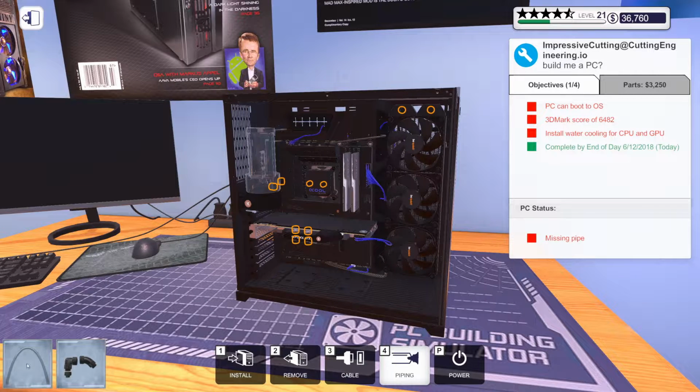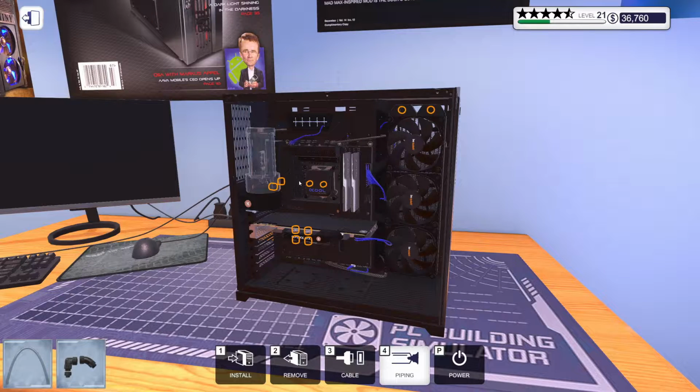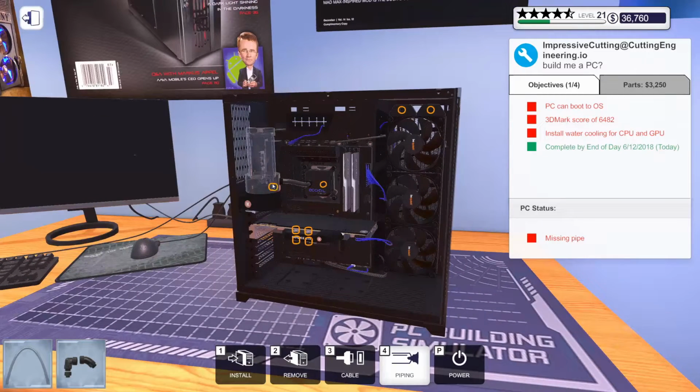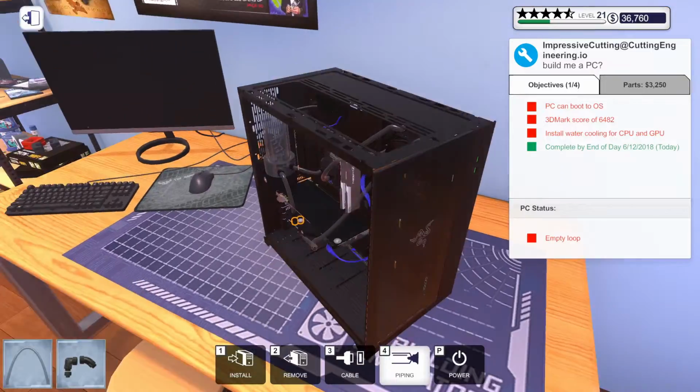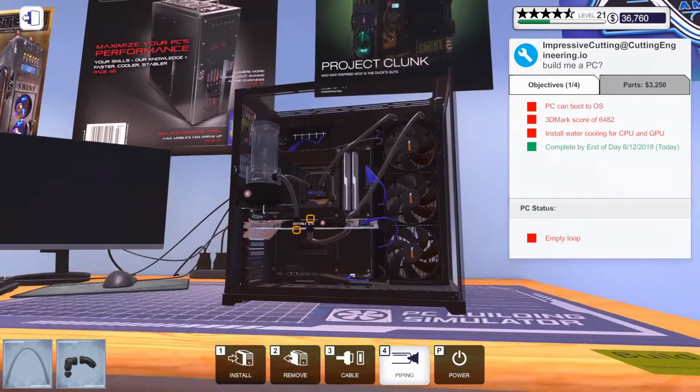Then we can get our piping in here. We want to try a flexible. Flexible could work. Go in there. Come out there. To there. Flexible doesn't look too bad.